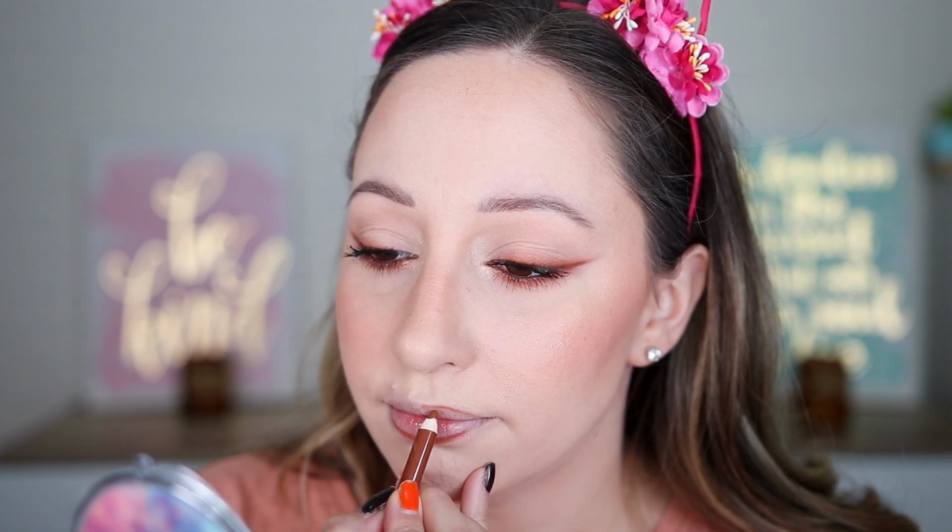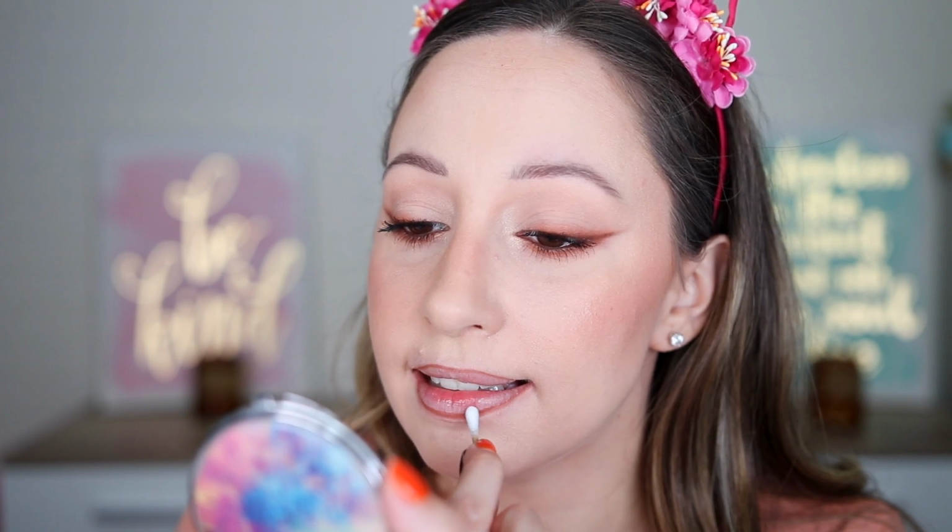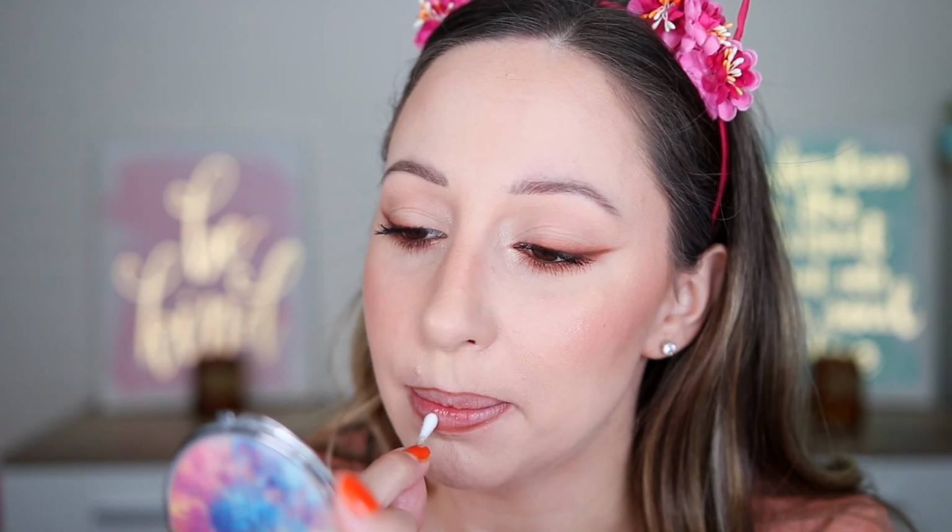Next, I'm taking this lip liner by NYX Cosmetics. It is the Line Loud Lip Pencil in the shade Total Baller. And with this one, I'm going to outline the lips. And then with a Q-tip, I'm going to blend the line to make it softer, especially on the inner part of the lips. You can also use a brush.